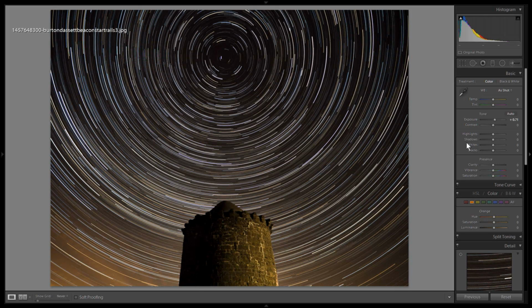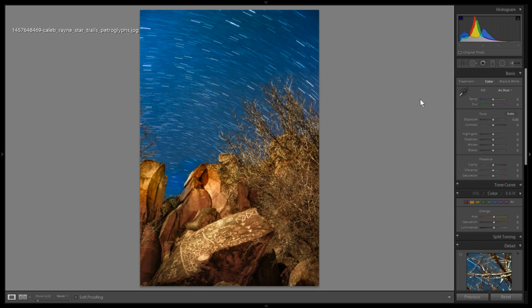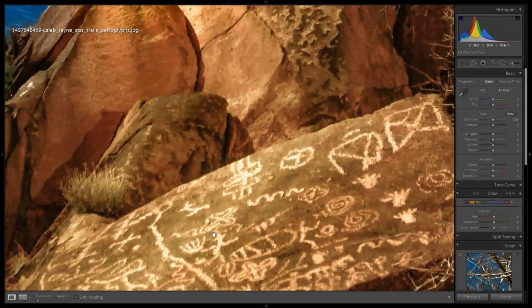This one's neat. Yeah, and here they clearly were deliberate about aligning the North Star or the South Pole, whatever, with this tower. And nicely done. I appreciate that. It's difficult to compose around star trails, but important.